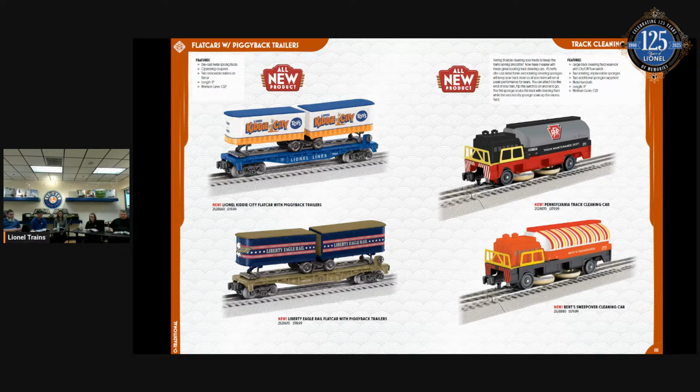And then for a more fantasy scheme, some red, white, and blue America items, we have the Liberty Eagle Rail flat car with piggyback trailers. Again, fully removable, you can place them off on the side if you'd like, but the deck on these is really sharp. And on the next page, we have cleaning cars.